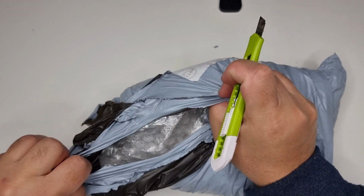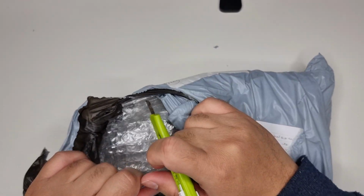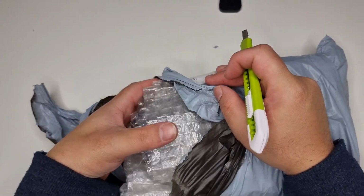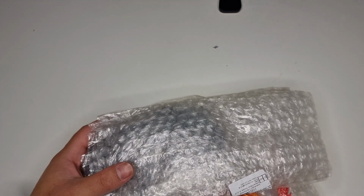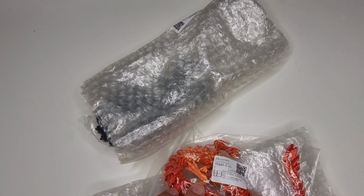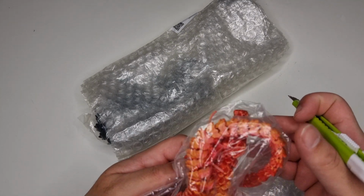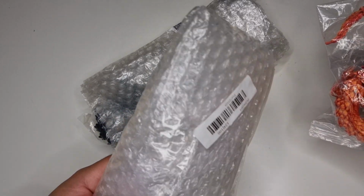So these are for example like pets for my BJD dolls. Oh wow. So this is the black and this is the orange. Oh my god. So beautiful. And this is the white.